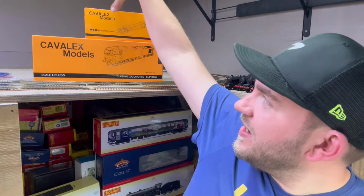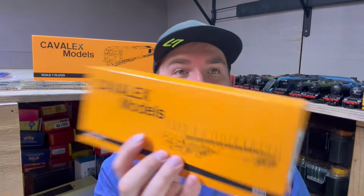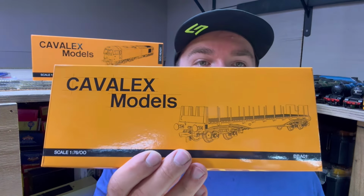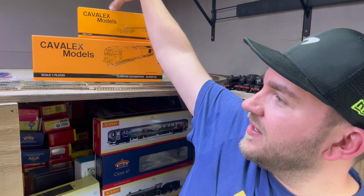In terms of purchases, can't go to a show and not purchase anything, but I have picked myself up a wagon. I haven't even taken it out of the box yet, but this is a BBA wagon. So yeah, really, really looking forward to unboxing that very, very soon. It'll make a nice addition to the steel carrier fleet, ready for when my Accurascale model, the Class 6D, turns up. So yeah, that'll be quite nice. That'll be up to 5 wagons now. So yeah, looking forward to that.